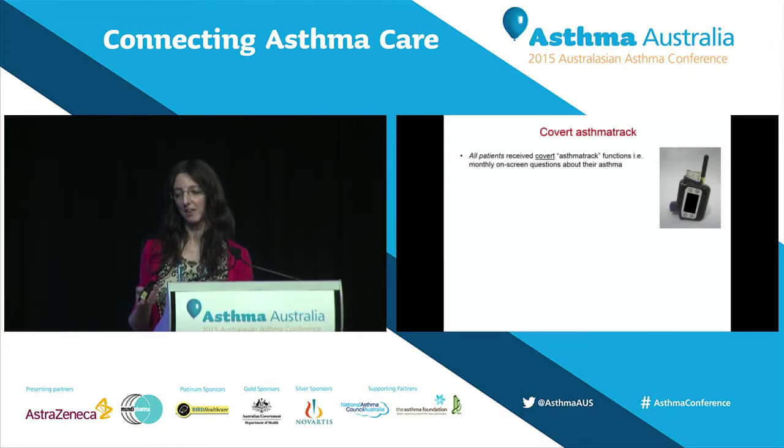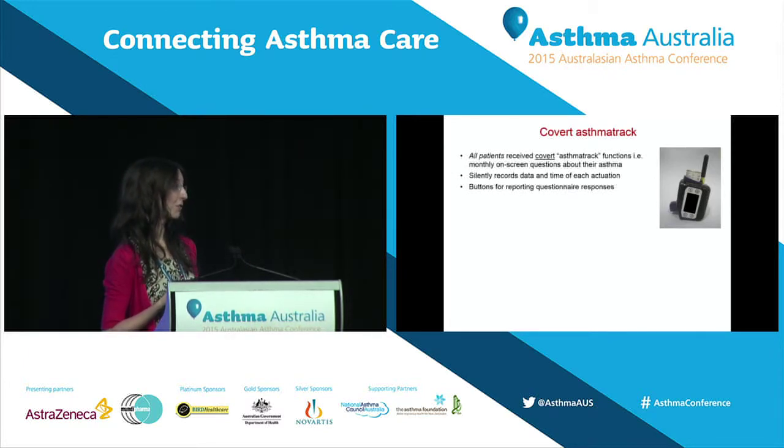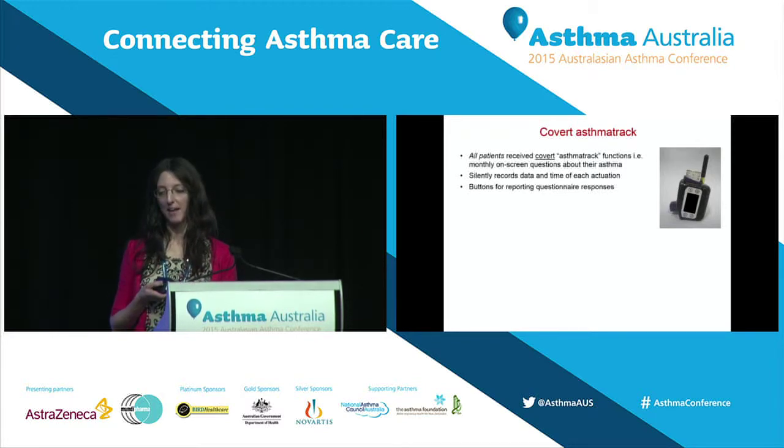So all patients had a covert version of this device without going into the detail. This just allowed us to collect adherence data for all the groups, even if they weren't in the reminder group, and to sort of cover what the device did, it asked them questions about their asthma once a month.